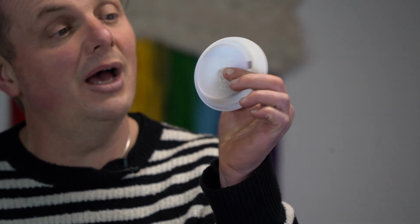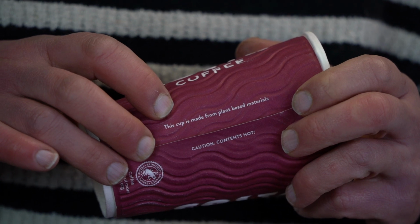Well, the lid: polystyrene, not expanded polystyrene, just normal high impact polystyrene, the kind of thing that we used to make yogurt pots out of. That's exactly as it was. It's not recycled at home in most places, but you can find places to recycle that if you hunt hard enough. The cup itself, well, it now says this cup is made with plant-based materials.